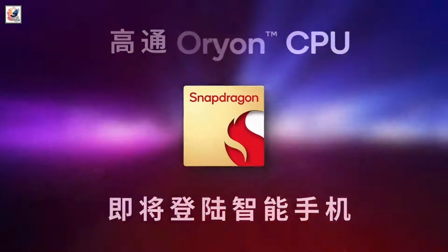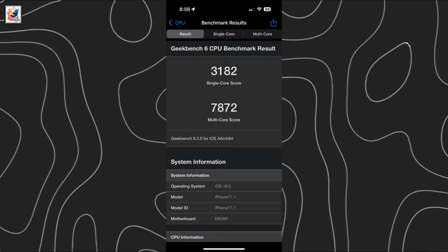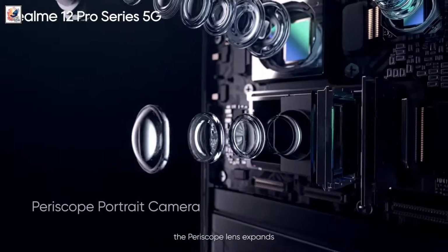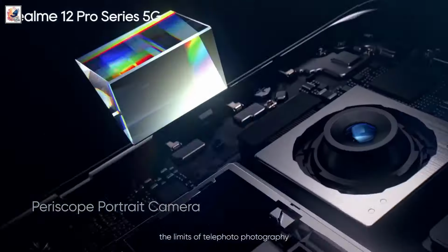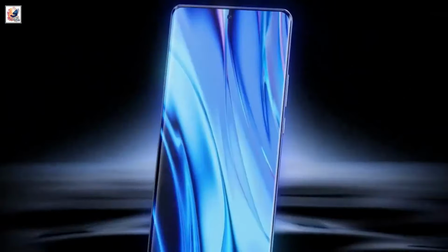The chipset scored an astounding 3,025,991. The Snapdragon 8 Elite's Geekbench results also leaked earlier, showing single-core and multi-core performance. The Realme GT7 Pro has a 50-megapixel Sony IMX906 main camera, an 8-megapixel ultra-wide-angle lens, a 50-megapixel Sony IMX882 telephoto shooter, and a 32-megapixel front camera.